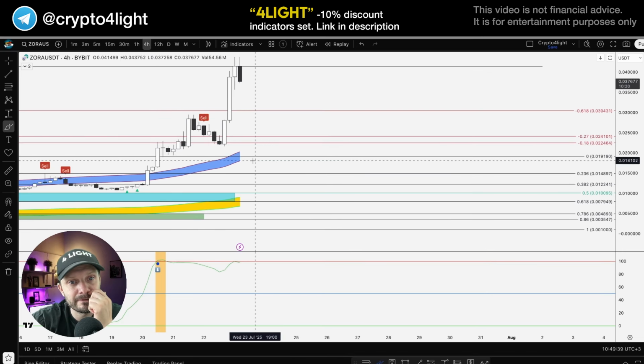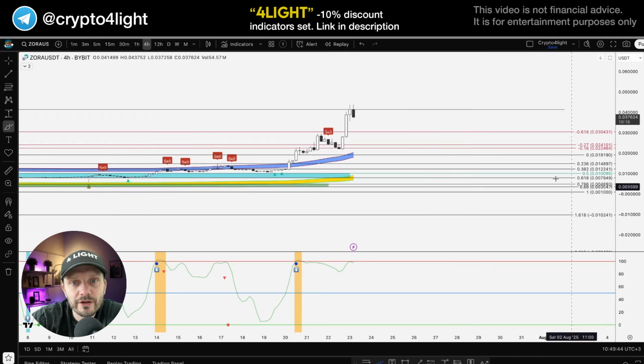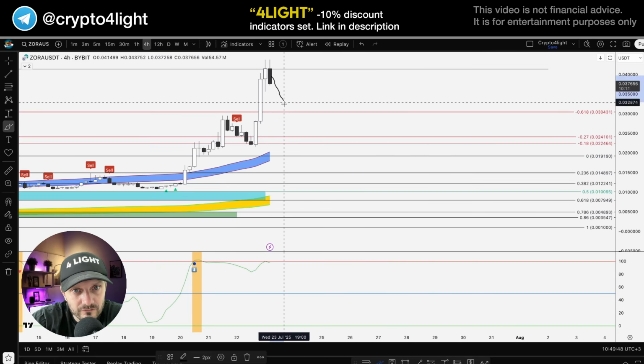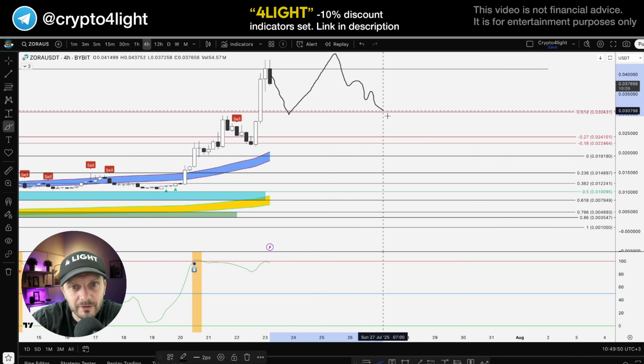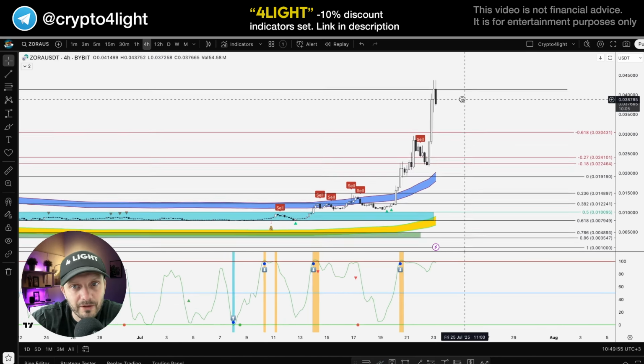4-hour time frame, guys, take a look. The buy line is a little bit higher, 0.209. Anyway, we trade way over the exit line. So we can drop from the current prices, or form another all-time high, and after that drop. Guys, it's just my personal opinion about Zora.